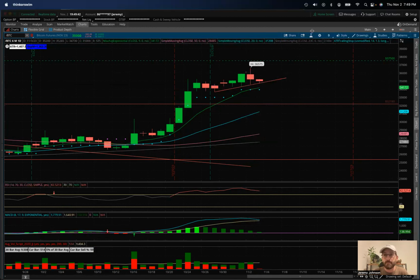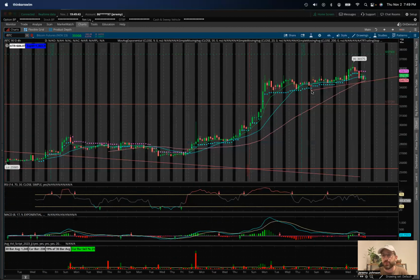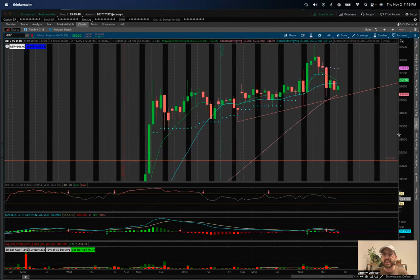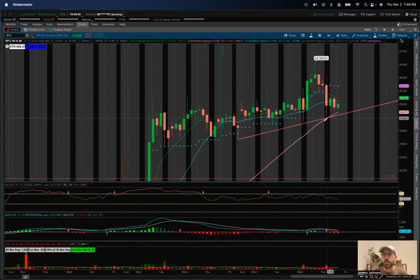So that's number one. Next, let's drop into a 4-hour chart. This one, you can really see that diagonal coming into play a little bit more. And we also have a rising 50-period moving average on the 4-hour chart. I really don't want to see a 4-hour candle close below that line.